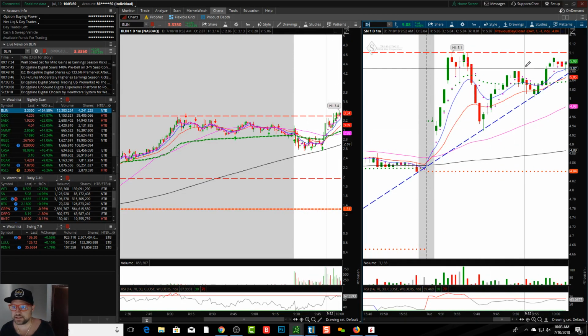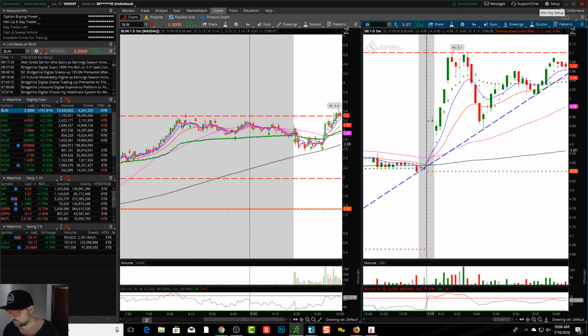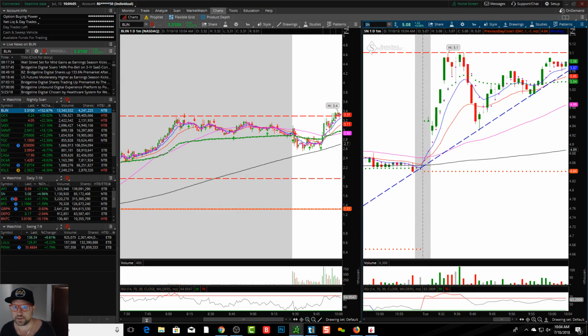SN still within that ascending triangle. And futures are moving up right now to potentially go towards high of day. So we might have a bullish run right now. Got to look at that 27.97 as resistance.